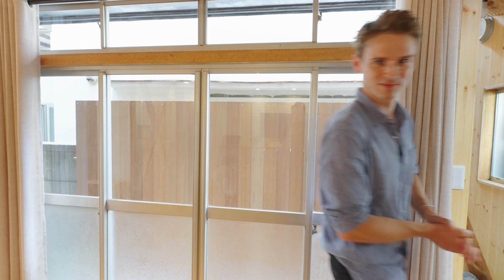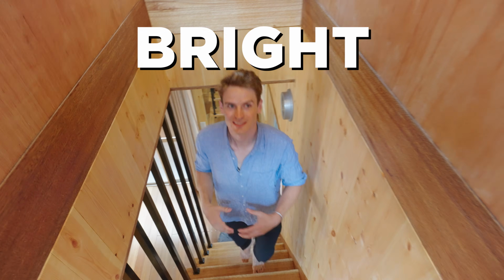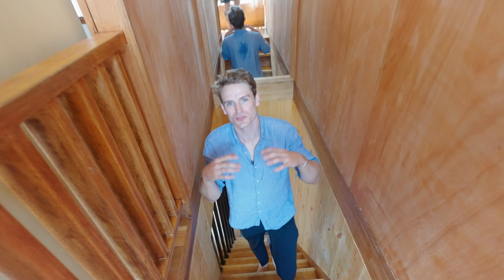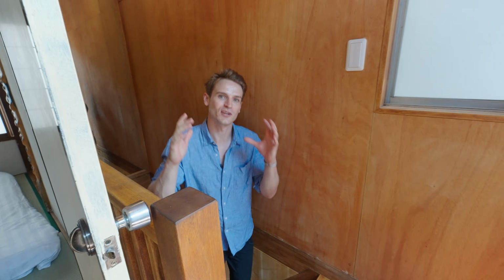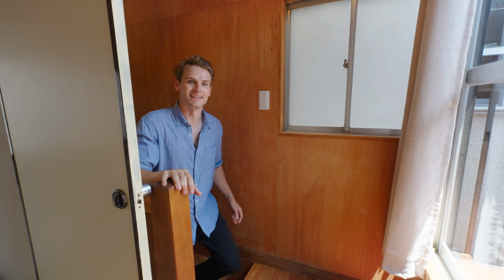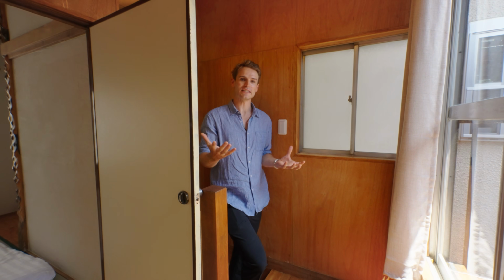Now to the positive side, we have two beautiful rooms upstairs. So it's bright. It's woody, it's white, it's a really nice house, and it also smells fantastic. It's oil, it's natural wood, and also the tatami room in this room right here is smelling very, very nice. It's a smell of nature.